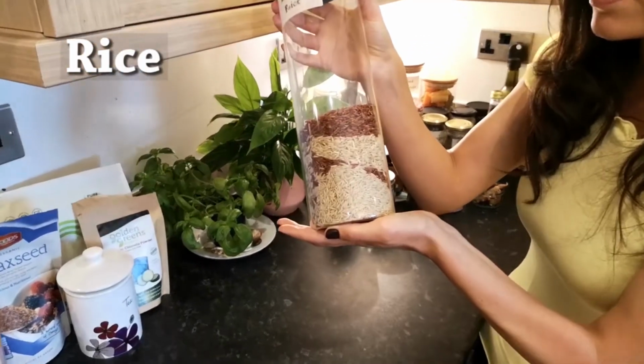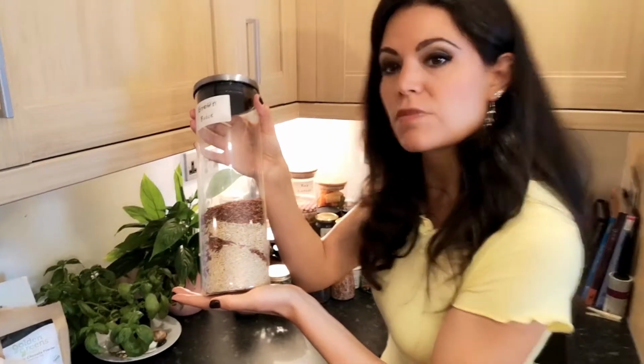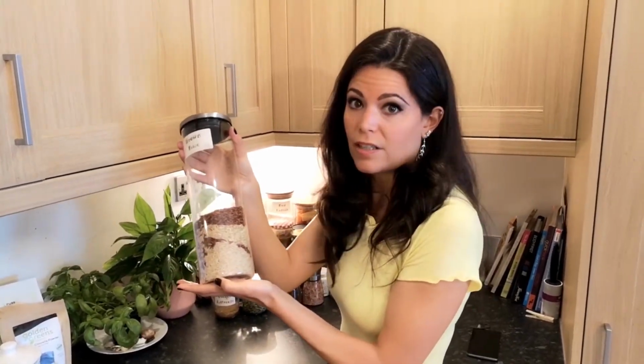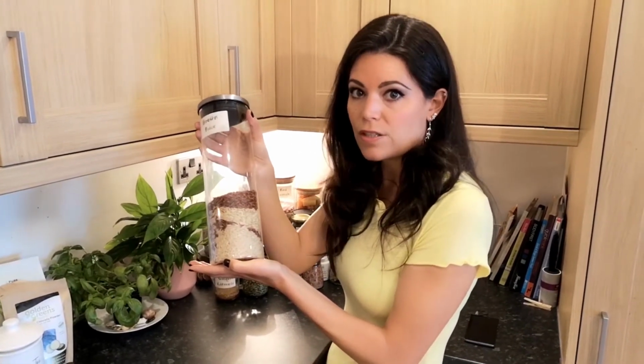Next thing, I've got a mix of rices in here, as you can see. Their wonderful colors are created by the different minerals. Just for a change, I sometimes buy the red rice and I sometimes buy the brown rice. They're high in iron as well. That's another reason why I'm so keen on the brown rice and the red rice.